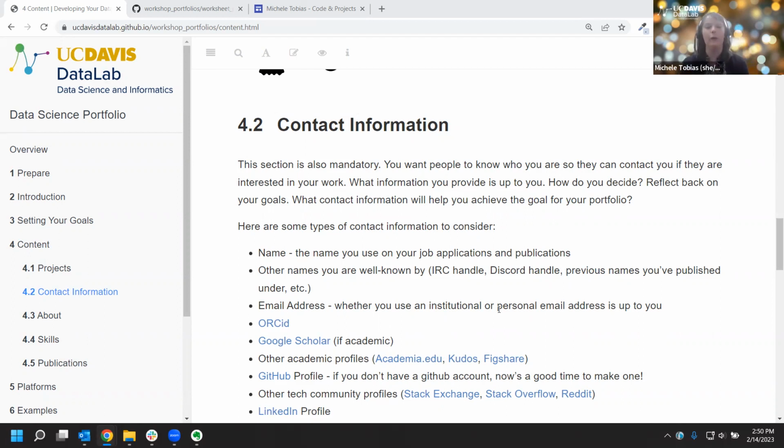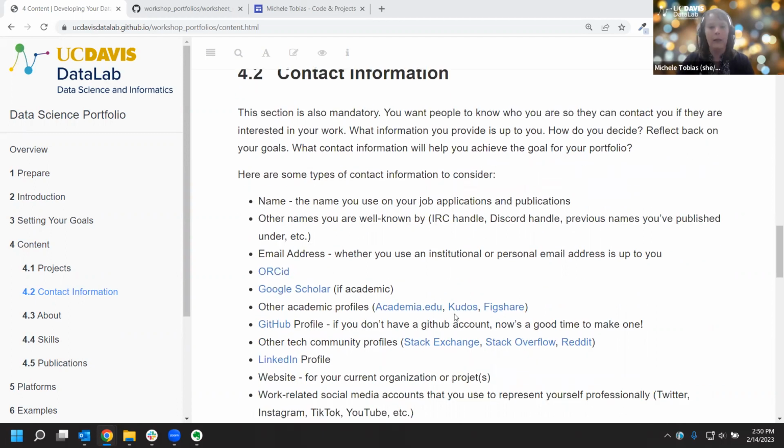So the next thing we're going to think about, aside from our projects, is contact information. The traditional thing to do is include your name and your email address, which is great, but there are some other things that you might want to include. But also let's stop and talk about names for a second. The name you put on your portfolio should probably be the name that you're going to be using on your job applications and publications, but you also want to consider using other names that you may be well known by.